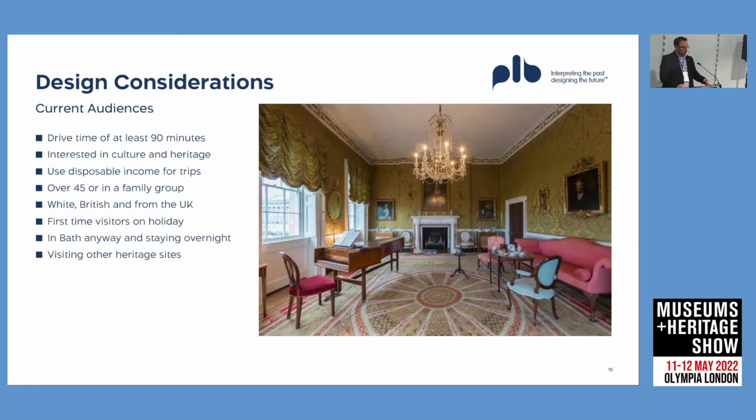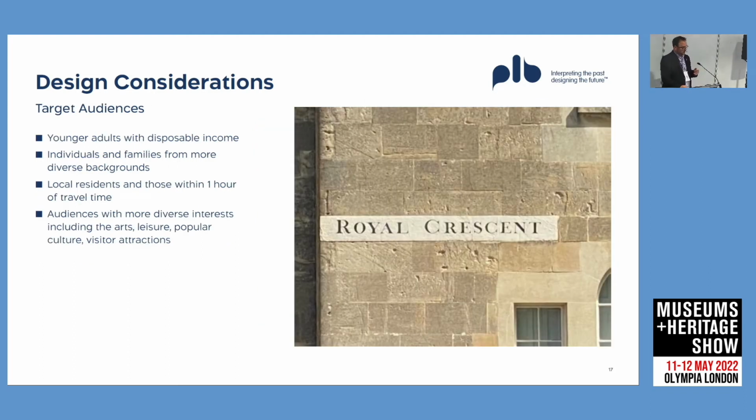So looking at the current audiences, No.1 had a good idea of who their current audiences were, especially coming into the house pre-pandemic, and they included the cultural and heritage day trippers to Bath. The target audiences they wanted to move to were younger adults with disposable incomes, individuals and families with more diverse backgrounds, local residents, how they can expand that to within an hour of visit, and also those audiences with more diverse interests. So bringing that all together.